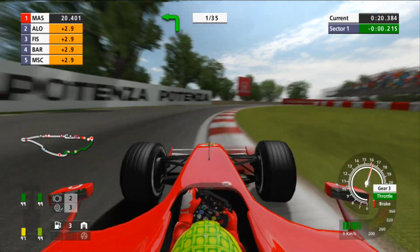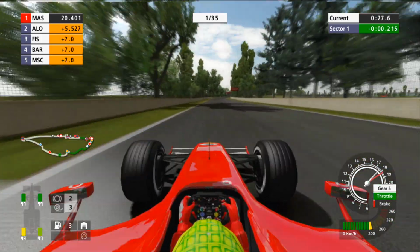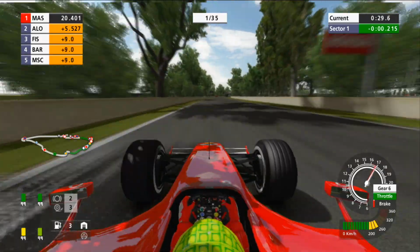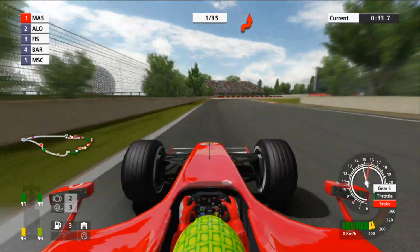Improved by 0.2 seconds through Sector 1. Michael Schumacher knows he has to respond, and he's doing just that. He's just taken 0.6 of a second off the car ahead.